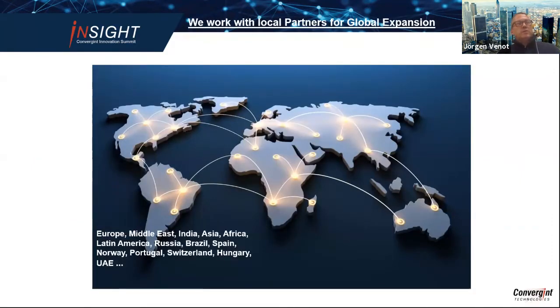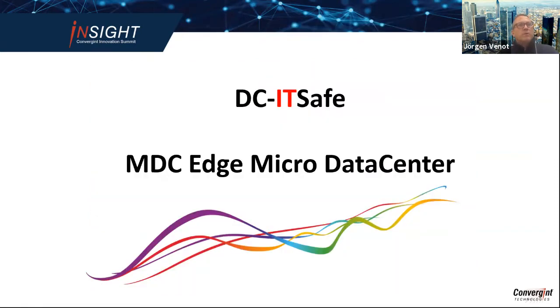Our strategy is that we have a global footprint already with a focus on certain regions. And we work strongly with local partners that help us for installation, implementation, service and maintenance of the products in the different countries and geos. I'm going to talk about three main product lines. I'm going to start with the bestseller, which is the MDC, the Edge Micro Data Center, that we call IT Safe.